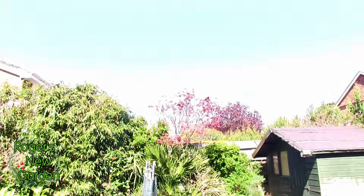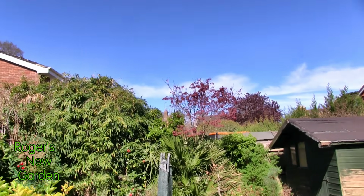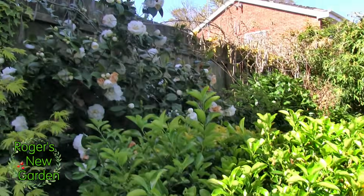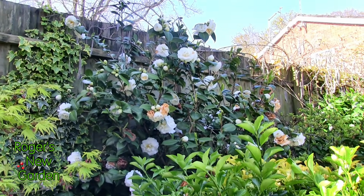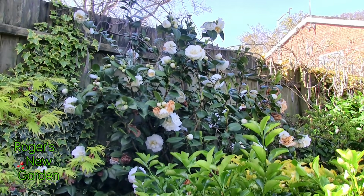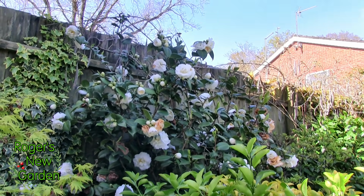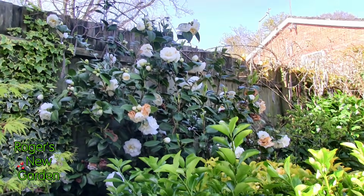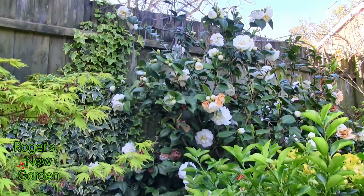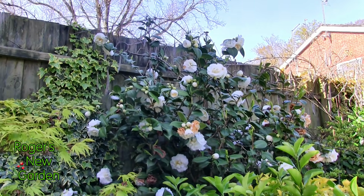Although my red maple is coming out now, so that's in the garden, so it's not a thing. The white camellia would look absolutely stunning if the blooms didn't go brown. If they fell off before they went brown, then it would look good. But it's a mass of blooms. But the look of it is spoilt as the blooms go over, because they just turn that horrible brown colour, which is such a shame.